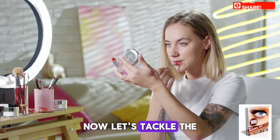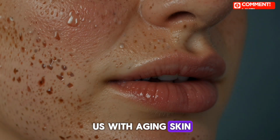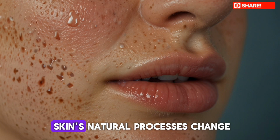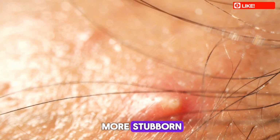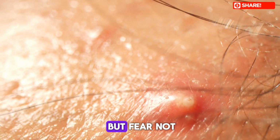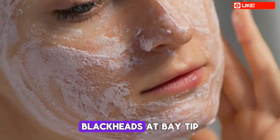Now, let's tackle the issue of blackheads, particularly for those of us with aging skin. As we age, our skin's natural processes change and blackheads can become more stubborn and difficult to manage. But fear not. I've got some effective tips to keep those pesky blackheads at bay.